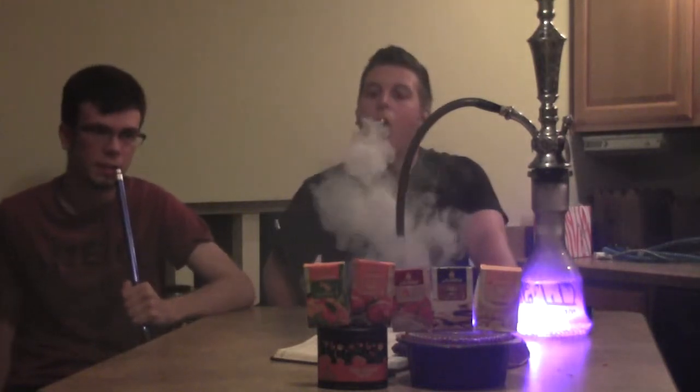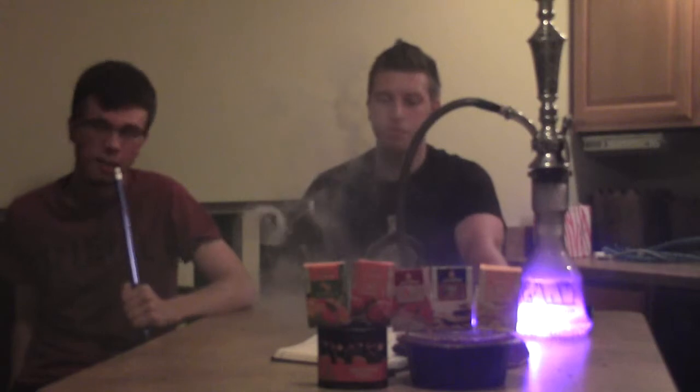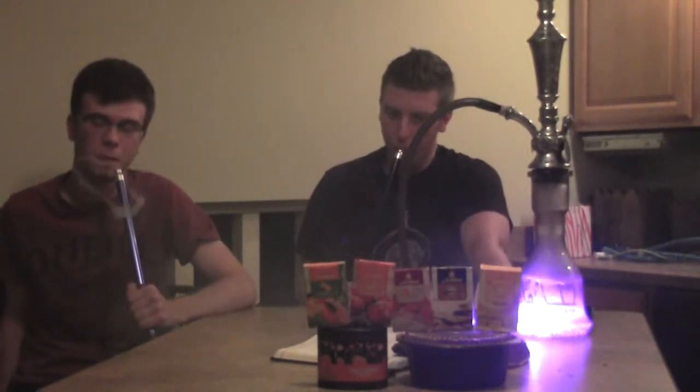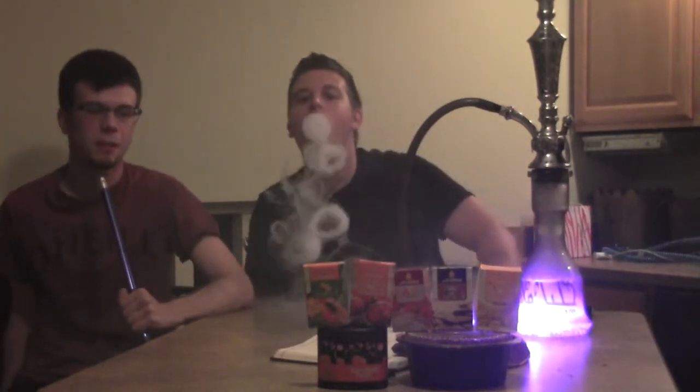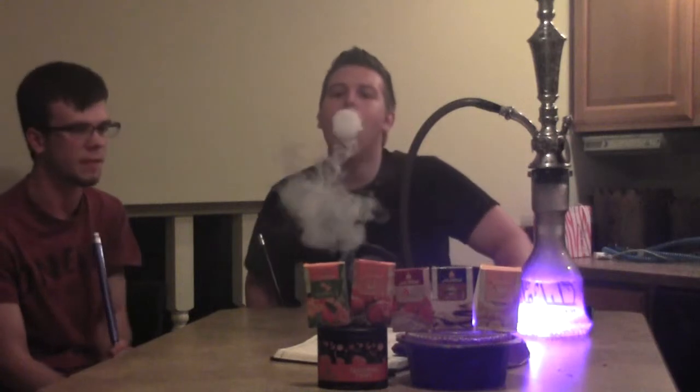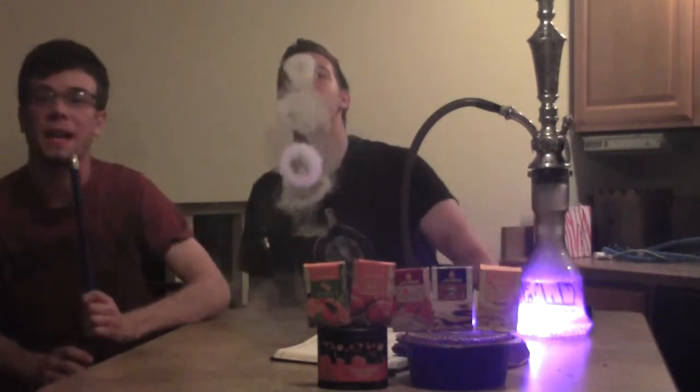I'm very excited to try Steven's mix. Delta Destruct, your mix is very good. It's a perfect combination of sweetness, fruitiness, and citrus. It's just amazing. Alright guys, so we're gonna take a little bit of a break and we're gonna switch up on the hookahs. We're gonna try each other's flavor and we'll be right back.